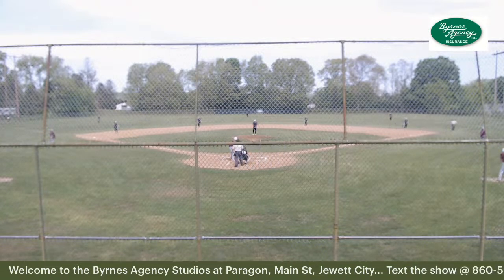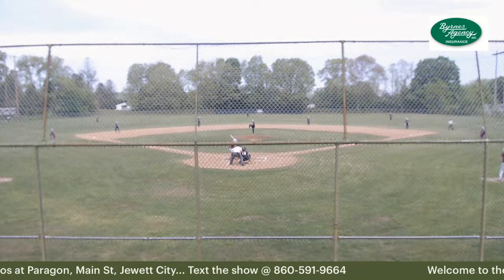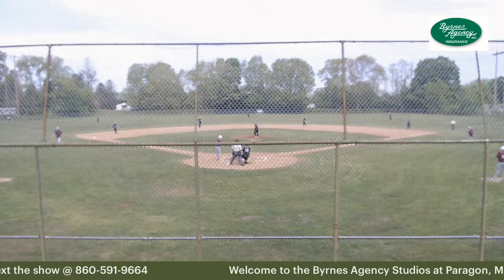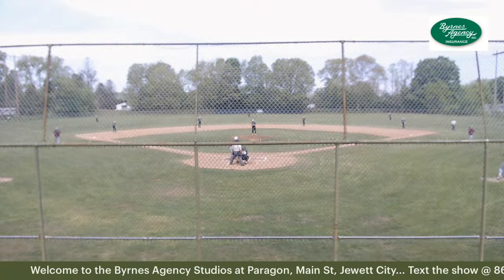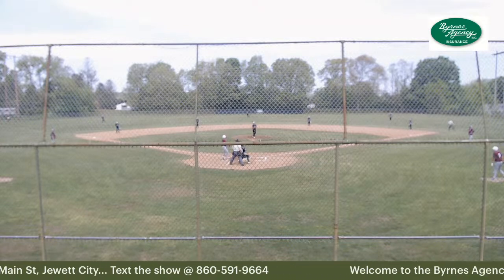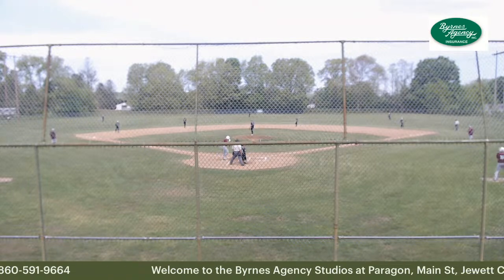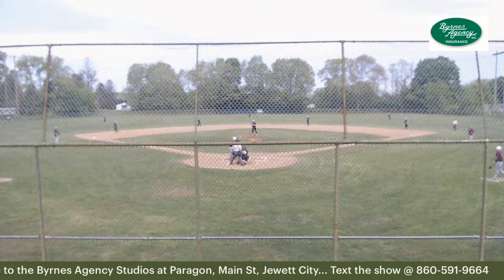All right. Fabiano stands in. Mitchell's ready. And he delivers. Ball high. Second pitch is high as well. Ball two. 2 balls, no strikes. It's a little bit different this game, huh? Killingly scores first. They didn't score until the 6th in the first game.